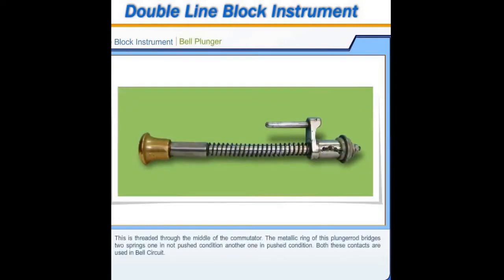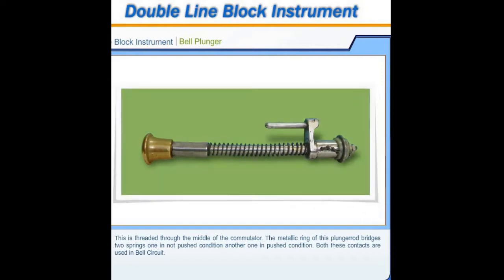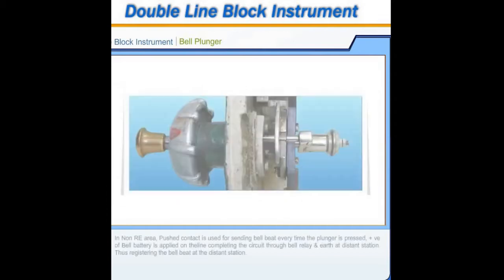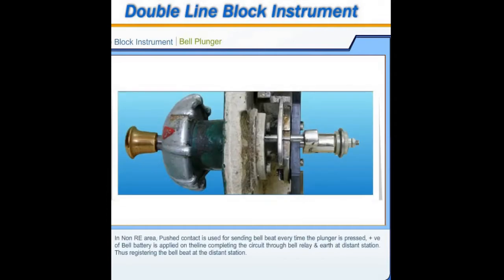Bell plunger. This is threaded through the middle of the commutator. The metallic ring of this plunger rod bridges two springs, one in not pushed condition, another one in pushed condition. Both these contacts are used in the bell circuit. Normal contact, that is, when the plunger is not pressed, is used for receiving bell beat. In non-RE area, pushed contact is used for sending bell beat.